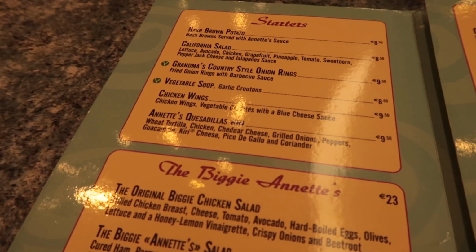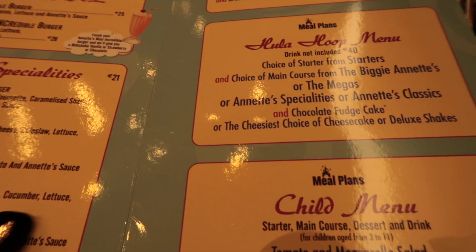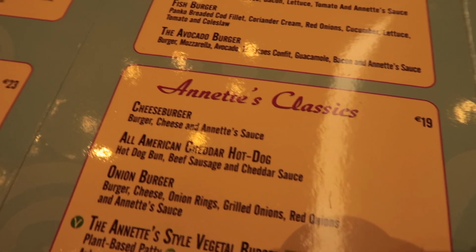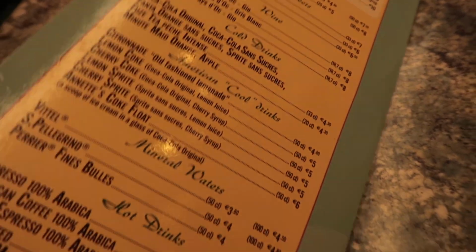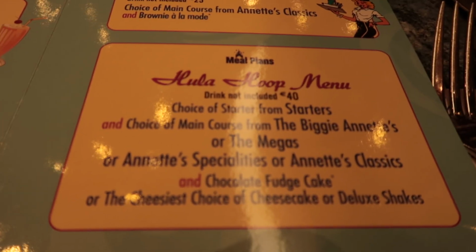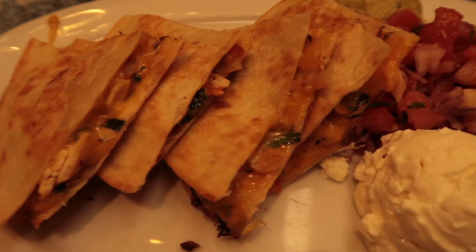This is the menu. On your meal plan, it tells you, depending on which restaurant you wanted, what you could get. So in Annette's Diner, you could get a choice of starter, any of the burgers, and then a milkshake or the chocolate fudge brownie for dessert. Both me and my sister went for the quesadillas for our starters. We both got different burgers for our mains, and we both got the Oreo milkshake for our dessert.